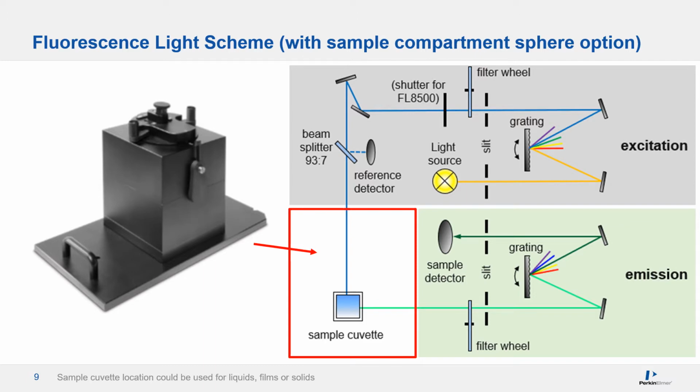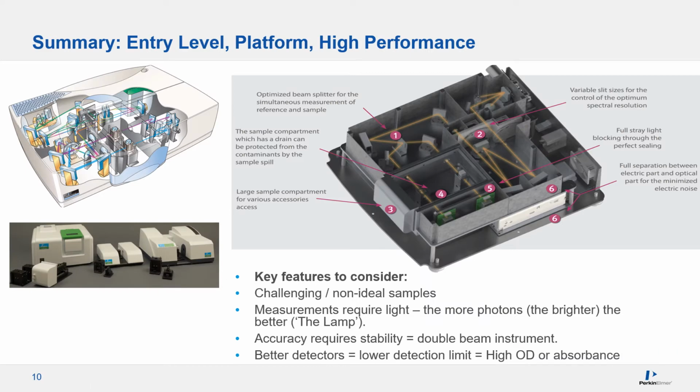We see here one of the accessory options, the 100mm integrating sphere, which can be used to extract quantum yield data for materials via popular protocols such as the absolute de Mello method, first described in 1997. So that was a brief detour into the world of fluorescence.